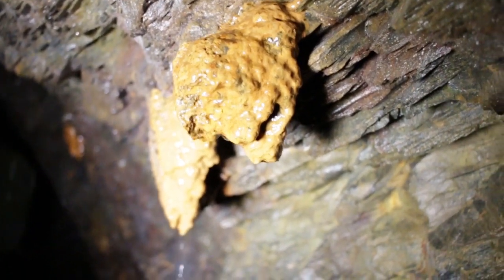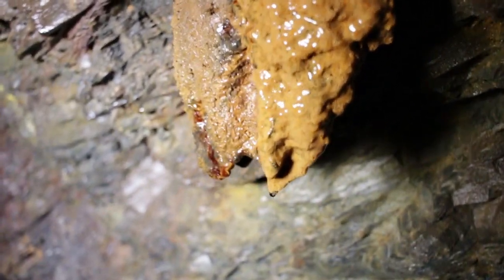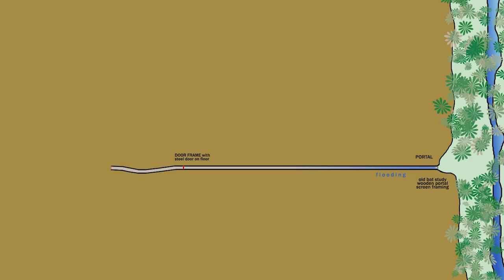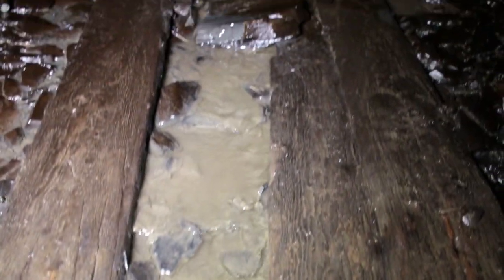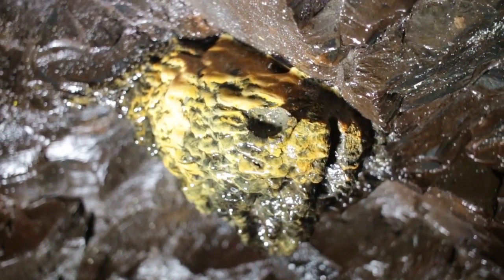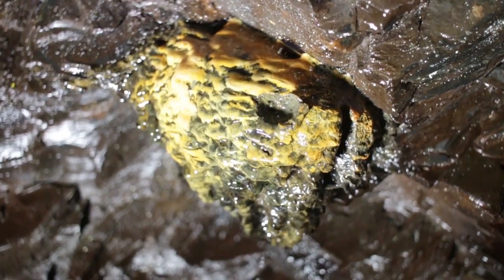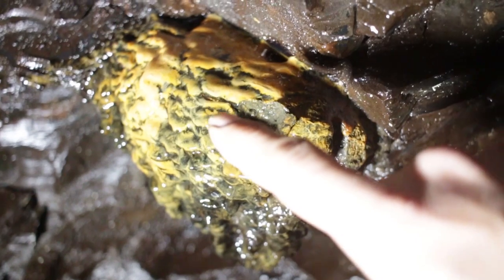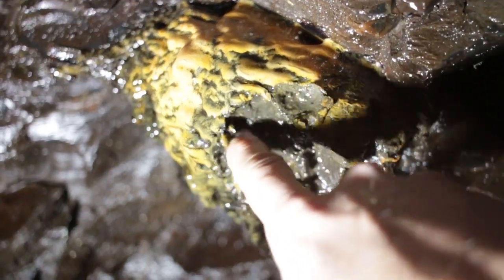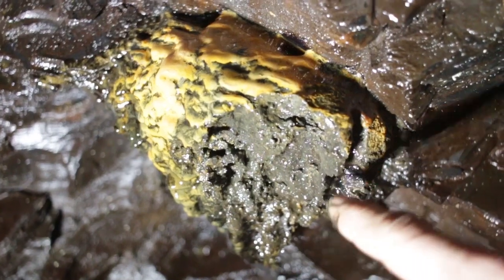There's more of those crazy orange brains dripping in. You can see this one here forming. There's the water dripping off it at the bottom. There's boards like this on the floor. There is some continual water flow coming out of the mine. So here's a big blob of this brainy stuff, and again, we've never seen this in any of our mine walks to date. And just to give you an idea, it looks hard, but if you touch it, it's pure slop. It's almost like dark brown whipped cream.